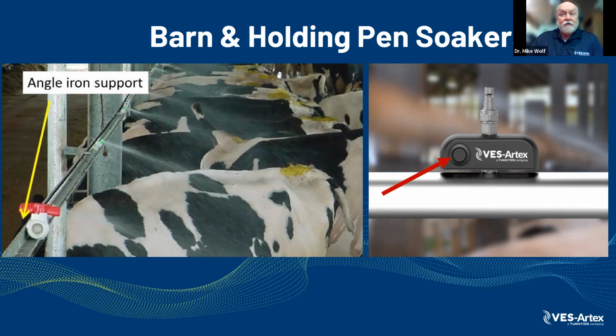And the other is in robot barns, where putting feedline soakers is not very practical, and putting them elsewhere in the barn just makes cows kind of bunch in one place. And another place this could be placed is actually in the holding pen, looking down, so as cows clear that area and there's no cows there, the soaking would stop and then would continue on through as cows come and go to fill or as the holding pen empties.